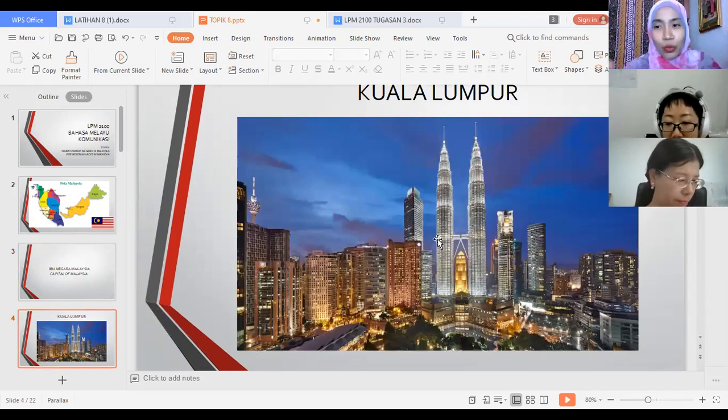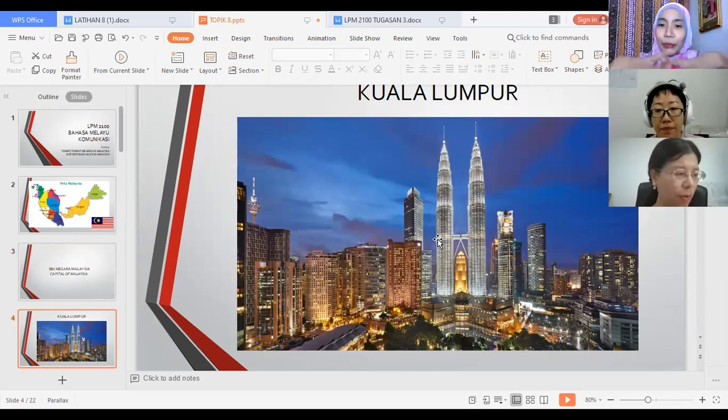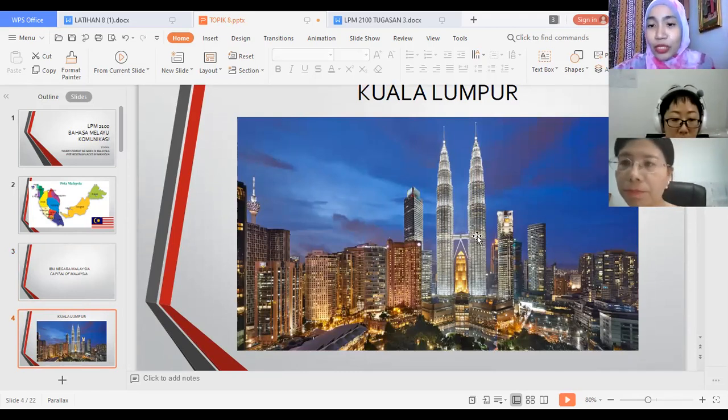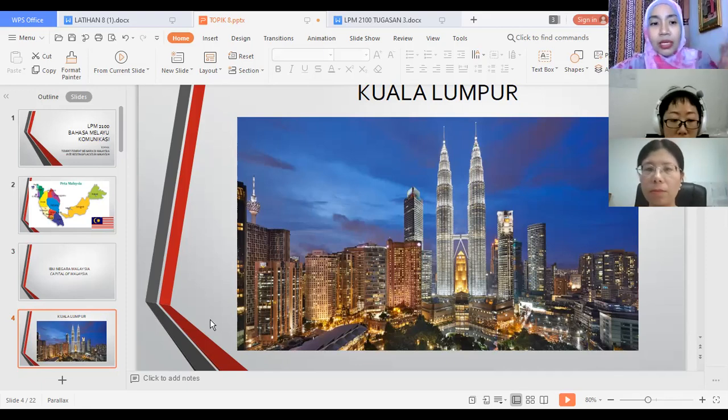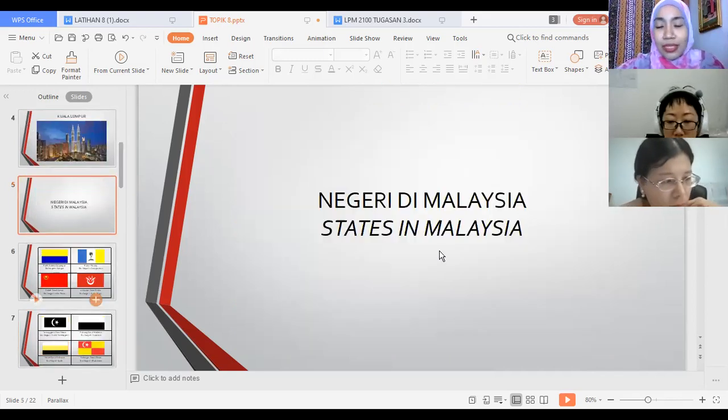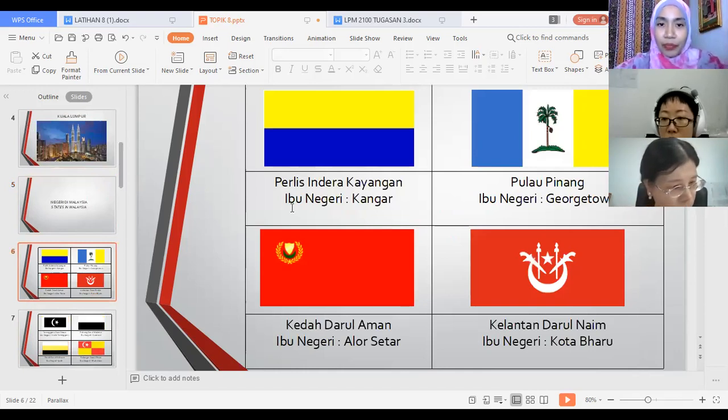So now I live in Kuala Lumpur. When I open the window, I can see the tower. This is the Petronas Twin Tower. All right, so we are going one by one through the states in Malaysia. We start from the north area.